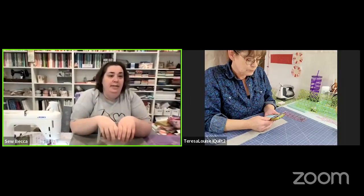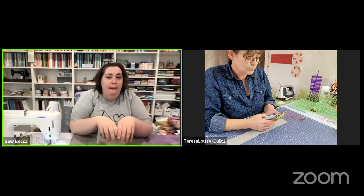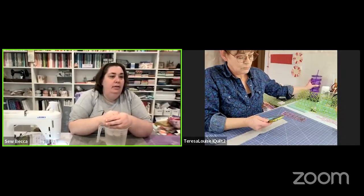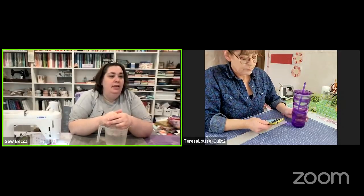All of the fat eights are pressed, so I'm going to do the thumb thing. Jamie says, I love the Beautiful Day fabric. Catherine said, the browns with the gray overtones are so beautiful.